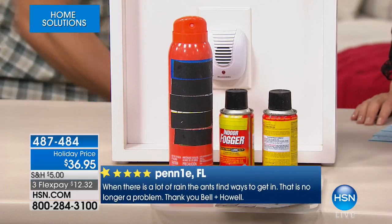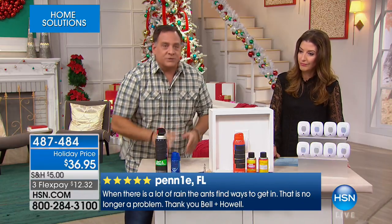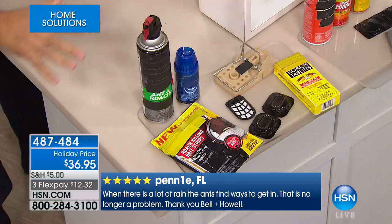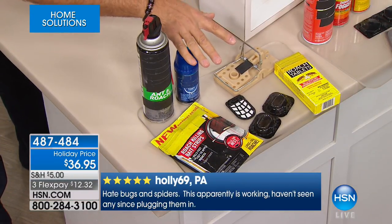If you have a roach problem, we've got all kinds of things here that you could buy for roaches, from tablets to bombs to sprays, and things where you've got to leave the house, all kinds of stuff. But again, just for the roaches, and when you use them up, you've got to replace them.